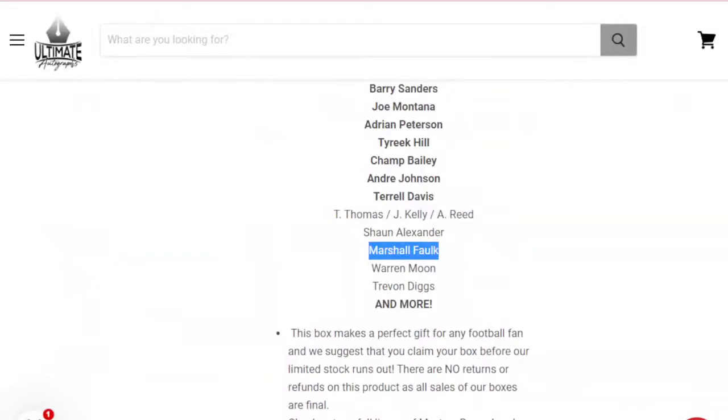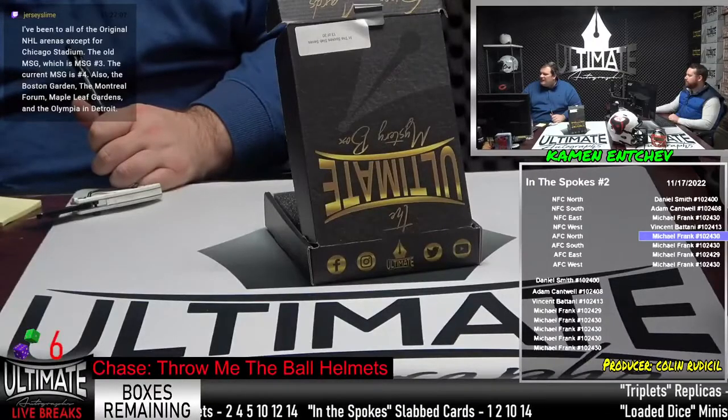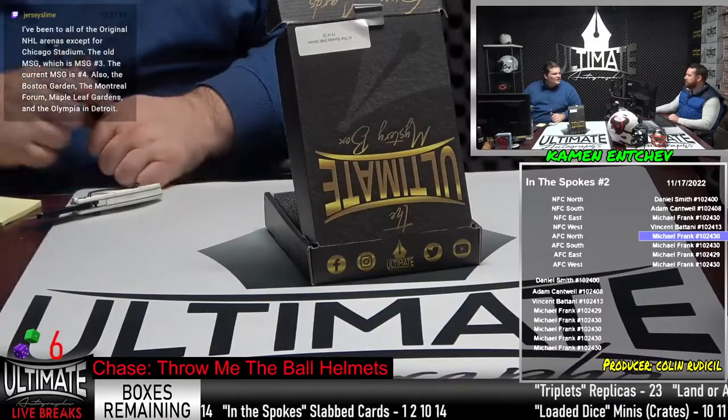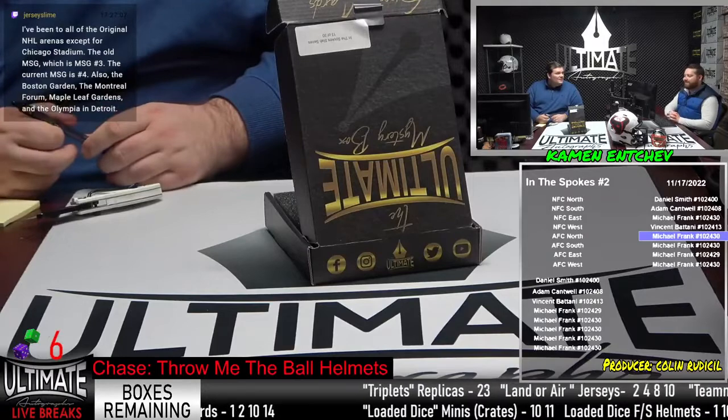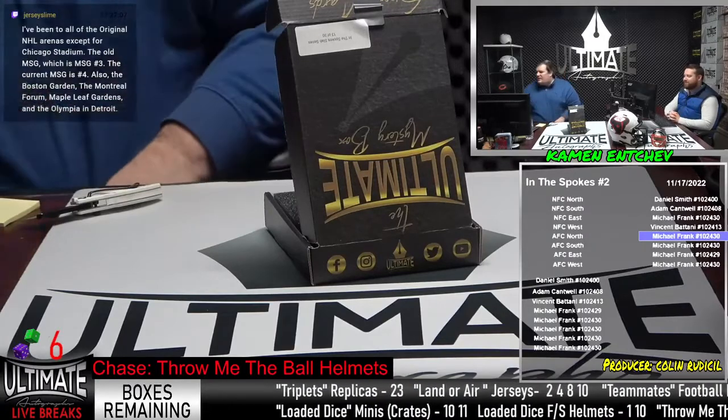The Peterson got pulled. Everyone shied away, but we had a sick Washington helmet. It was a Redskins helmet, actually, of Terry McLaurin. Authentic. It was a yellow helmet. It wasn't even a headliner. Amazing.